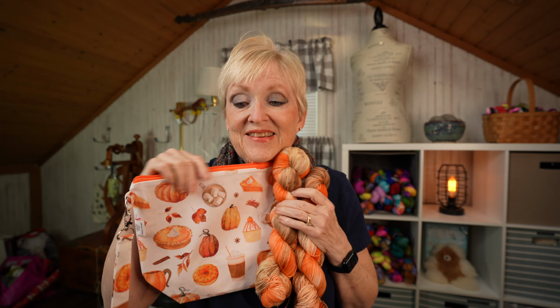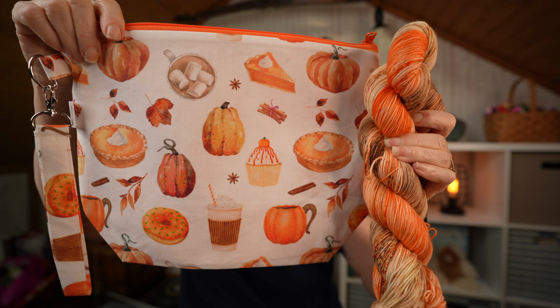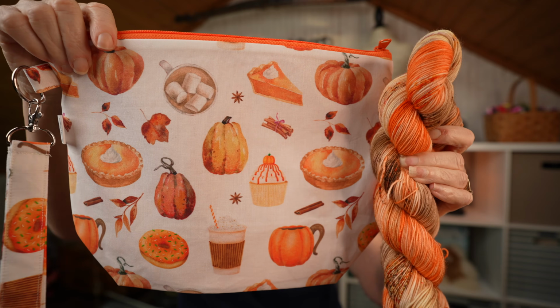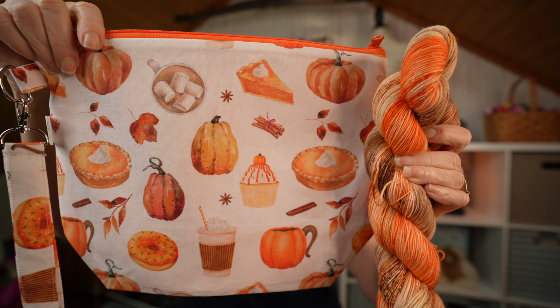And I actually named this combo That Fall Feeling because I'm heavily into it right now. And here it is. So this bag has all sorts of mostly delicious fall things that you would find at an apple farm.